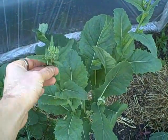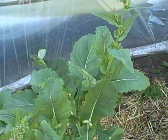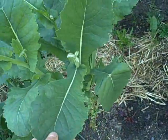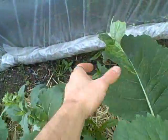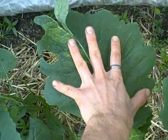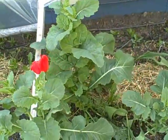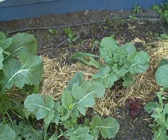Same thing with these heads. Now, they're starting to bolt. They're getting a little bit tall. If you can see, the leaves are much smaller now as they get bigger. If we look back here, look at the size of this leaf in my hand. So they're definitely getting smaller, but there's still a lot of good food on here, and I'll still get a little bit more food production out of them.